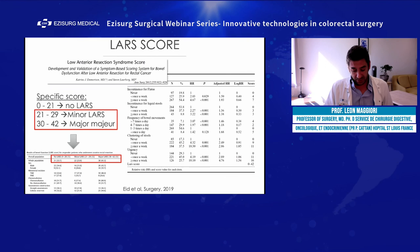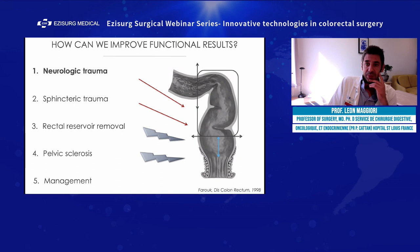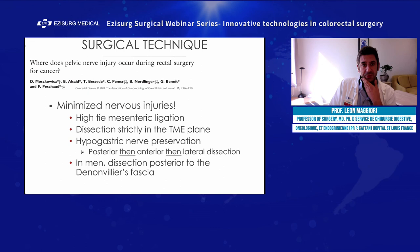So why do we have an impaired functional result after rectal surgery? Mainly because of four reasons: neurologic trauma, sphincteric trauma, removal of the rectal reservoir because of the surgery, and pelvic sclerosis. We will discuss all these topics in this presentation, and then we will discuss a bit about the management, what we can do with difficult functional results. So obviously the first problem is nerve trauma. What can we do against the trauma of the nerve? Obviously the first thing is to have an optimal surgical technique.